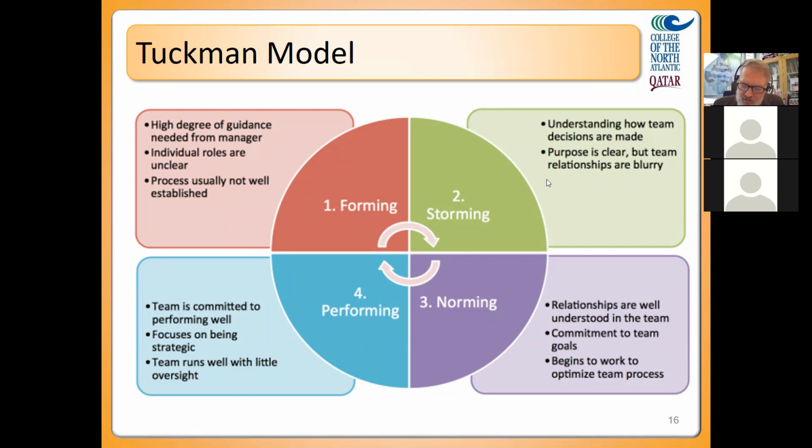Now, when we get to the storming phase, this is when people have started to get more comfortable. They're comfortable with each other. They've sort of sized everybody up. They kind of know where people are coming from. And this is the point where you start getting controversy in the team. So what you're going to have is different viewpoints on how to get to the shared goal. And so different ideas are going to come up, and probably there's going to be a bit of argy-bargy, as we would call it in Australia.